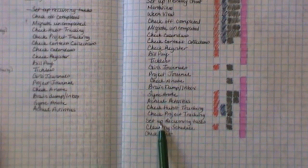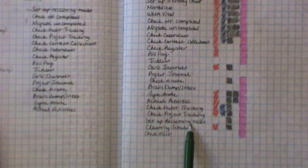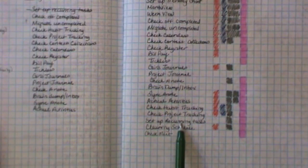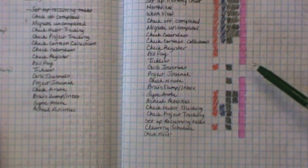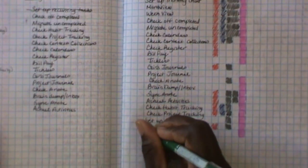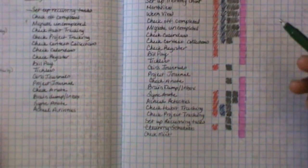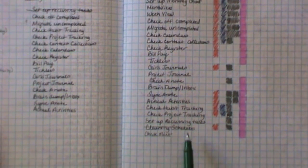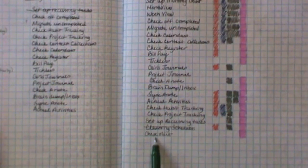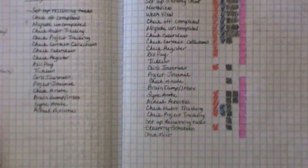But this would be a good place to check up on the recurring tasks every month or every 6 weeks, seeing what's relevant, seeing if there's anything there that's redundant, and maybe I need to set it up again because I've run out of weeks or something like that. And then cleaning schedule is something else that I did every month, but that's kind of taken care of within that next actions list that I had and my weekly task list. And then checking Mint is something else that I do every month, to zero out all my budgets and stuff like that. So that is basically what my routine is.